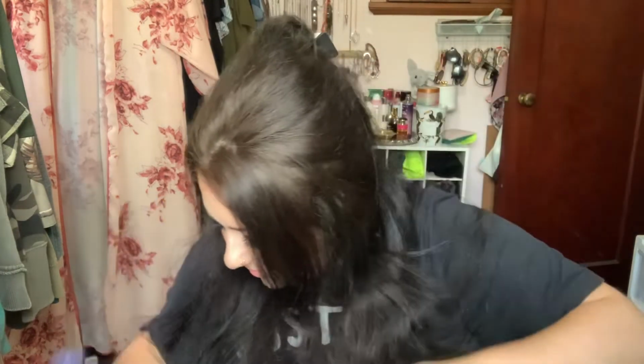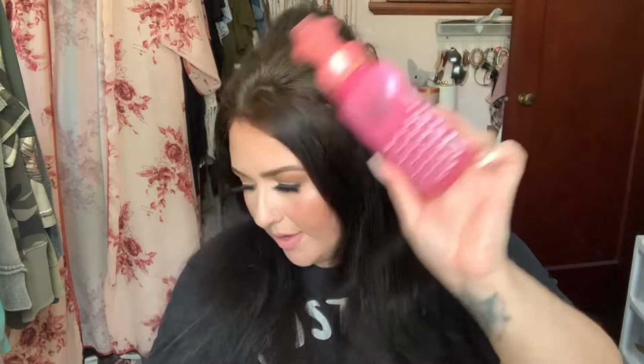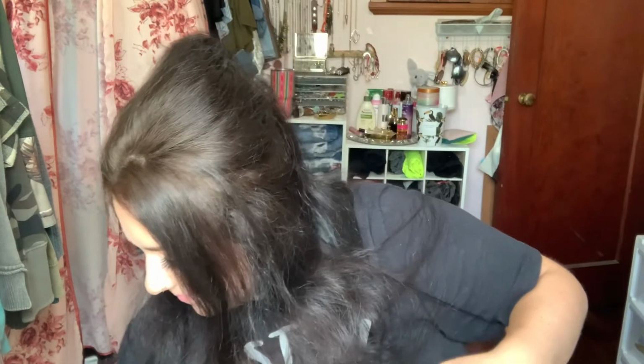Four more things, people. This is the Blackberries and Basil Gentle Foaming Hand Soap from Bath & Body Works. I didn't care for this scent. I thought it would be more basil-y. It was more berry-y, and I wasn't a fan. So I will not get that one again. And then this is the Watermelon Lemonade. I love the Watermelon Lemonade scent from Bath & Body Works or White Barn, whatever. I like this one. I'll purchase that one again.